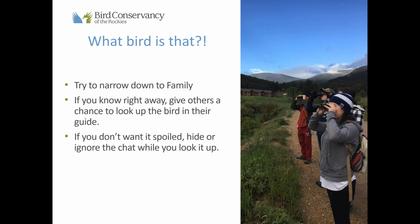If you don't want the bird to be spoiled for you, you really want to spend time identifying that bird, just don't look at the chat window. So everyone, you can get out your field guide, or if you have the Merlin Bird ID app, you can use that as well, or even just go with your instinct. So give everyone around a minute to type in their answers for the birds, and we'll have a lot of fun.